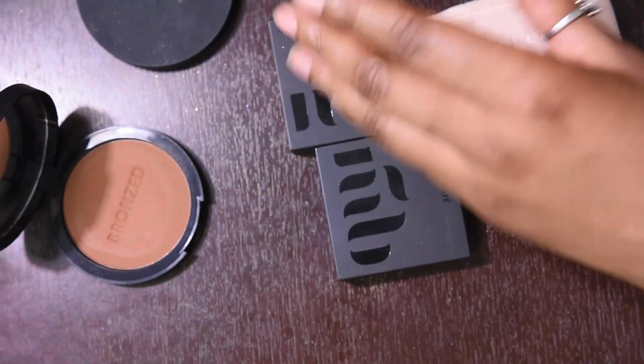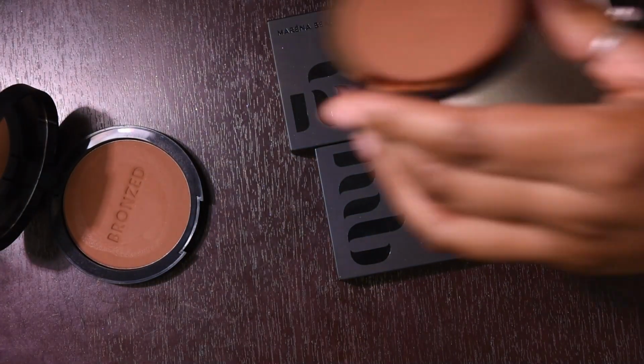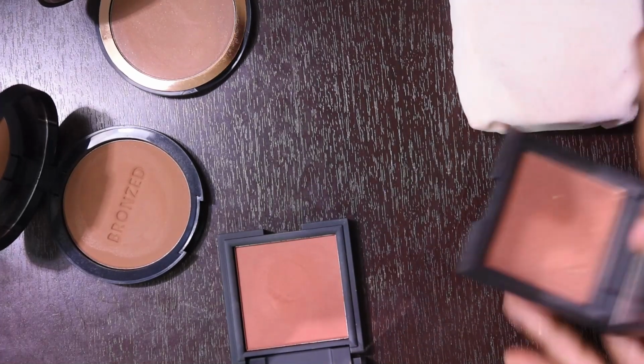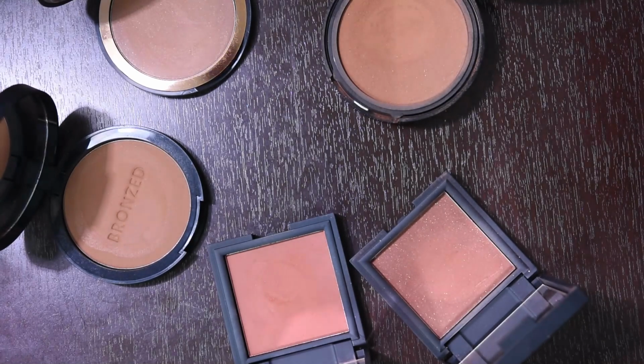Let's look at all of the tones of these products, because these are all products left that I like, but I'm not living and dying for them, you know. Make sure that one's in view. And then we got the Gucci.